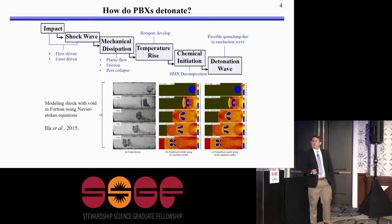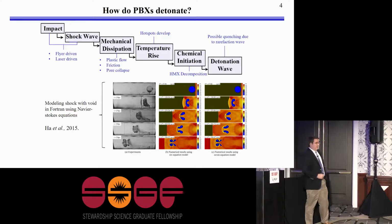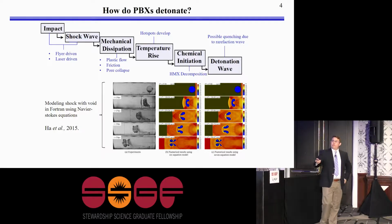Very quick overview: how do these PBX detonate? Well, first of all, in the way I'm interested in, you have to impact it somehow. This could be flyer driven or laser driven. Basically, you take a really thin plate and launch it at railgun type velocities, kilometers per second, depending on how fast you're trying to model it. Or laser driven, where you shine a bright laser onto a material which expands very quickly, which sends a shock wave through the material.